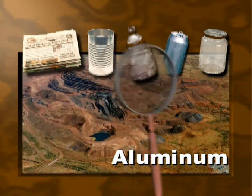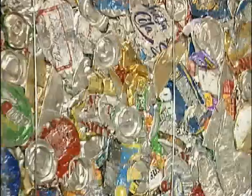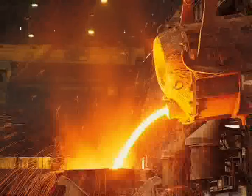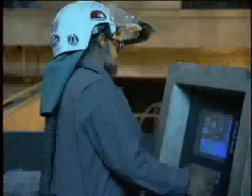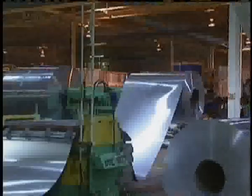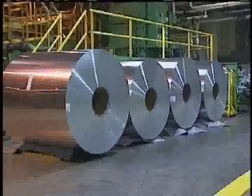Producing new aluminum from recycled material saves 95% of the energy that it takes to make it from mineral ore. At the smelter, the aluminum bales are broken open and melted at 1220 degrees Fahrenheit for up to 18 hours. During this time, the impurities are removed. The molten metal is then poured into forms and allowed to cool. The metal is flattened into sheets, then rolled into large spools which are sent to a can manufacturer.